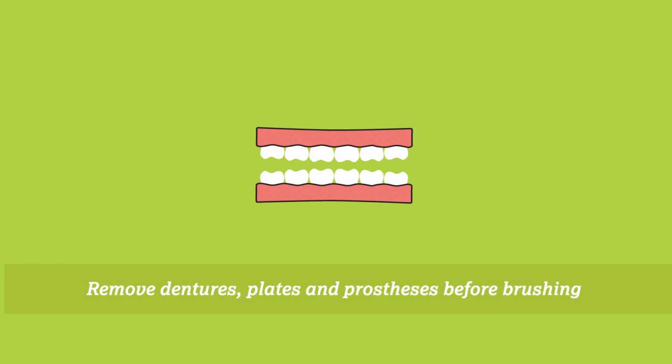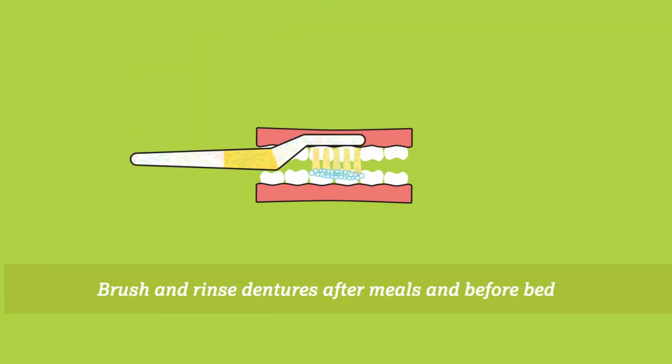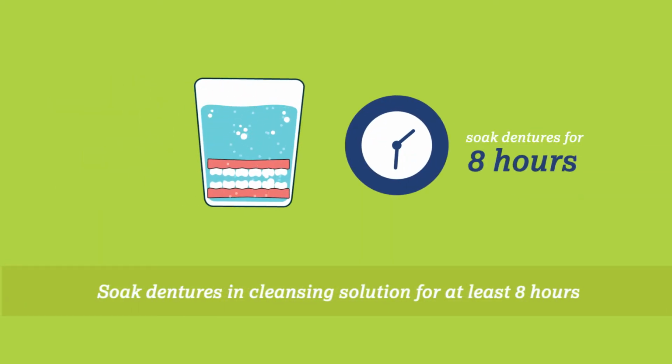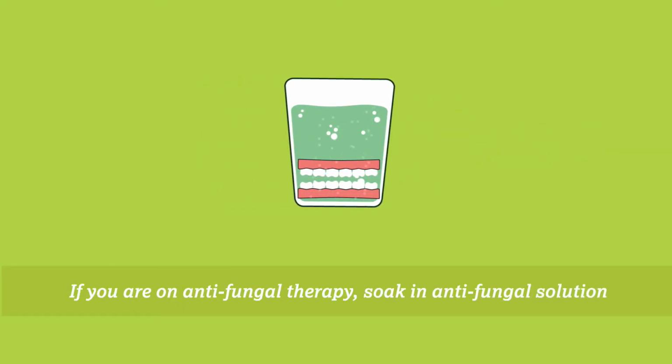Remove your dentures, plates, and prostheses before brushing. Brush and rinse dentures after meals and before bed, and soak them in cleansing solution for at least 8 hours. If you are on antifungal therapy, soak in antifungal solution.